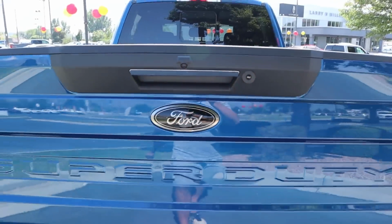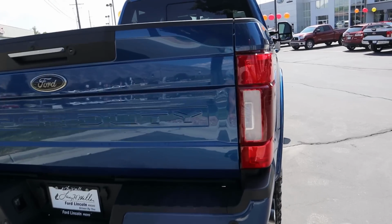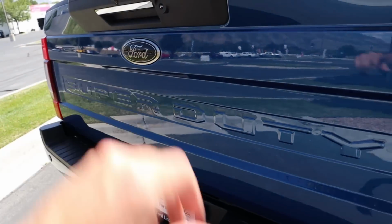Something I do want to mention is that when you do have the bed step, it makes the tailgate a little bit heavier to pick up. Here is the back of the Tremor, and you guys can see that with the blue color, when it's in the shade it looks completely different than in the sunlight. It kind of has a more flat look, and that is most metallic paint colors, but I thought I'd at least show you guys.